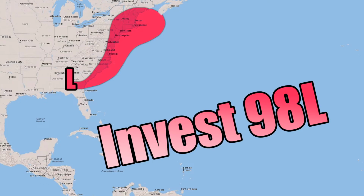Today we're going to be looking at Invest 98L, which could potentially become Tropical Storm Faye here, which would be impacting parts of the East Coast with some heavy rainfall and also some breezy and gusty winds at times. We're going to be going over that.